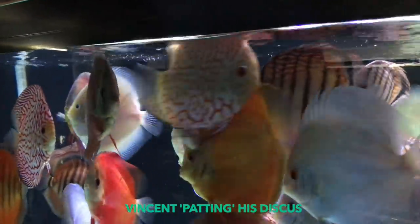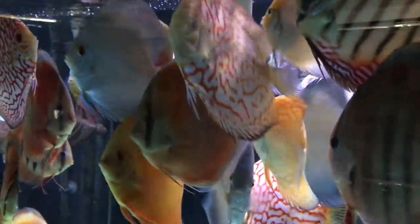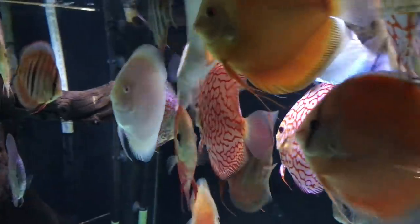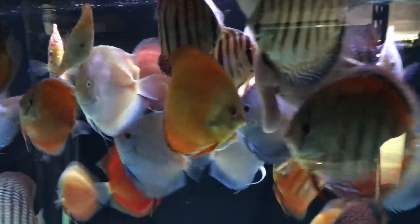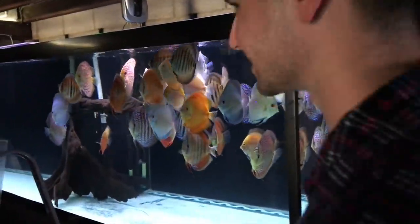I just lose my link because they just swim into my hand. So you want to do this. You just rub their forehead like this. They're not shy at all. They're used to it. You get the idea. And then you can stick it to your nose, they don't smell at all.